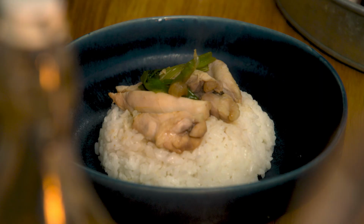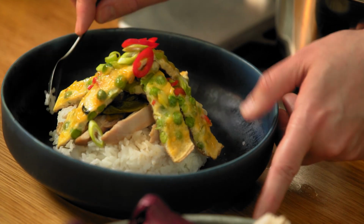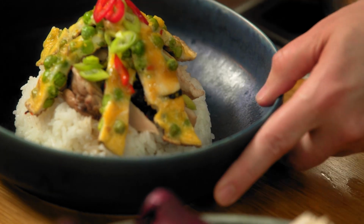So I'm just gonna slice my omelette. So I'm gonna do a layer of the rice, a layer of the poached chicken, and then a layer of the omelette on top, and then all the little garnishes. I'm just moulding the rice. I don't know who taught me this. It must have been Dad. If it wasn't Dad, Dad's taking the credit anyway, but there you go.